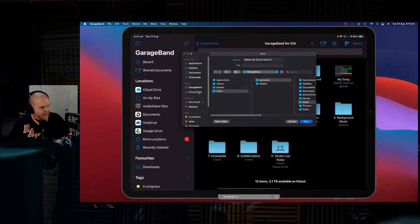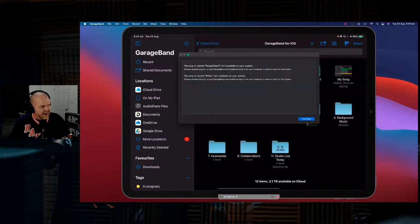So I'll do that. But again, I've got to work out how to set this as my default. I'm going to use this GarageBand for Mac folder here on iCloud Drive, just so that I can keep things all on my iCloud Drive for backup purposes. All right. The plugin named Rough Rider 3 isn't available for your system and the plugin named Wider. Okay, so there's a couple of things I did here.